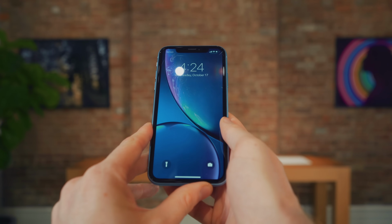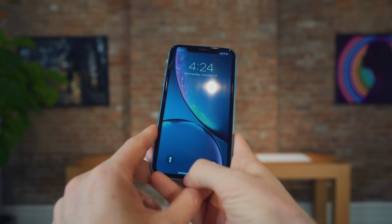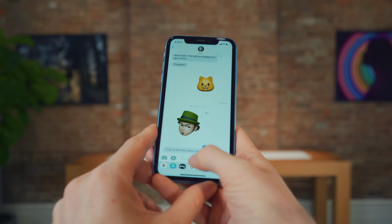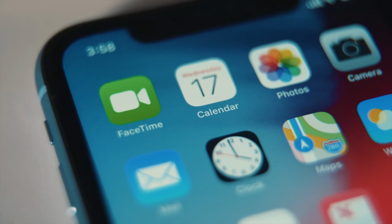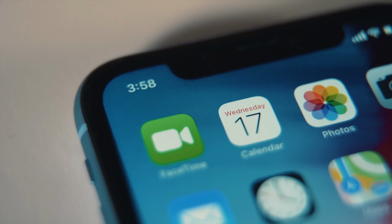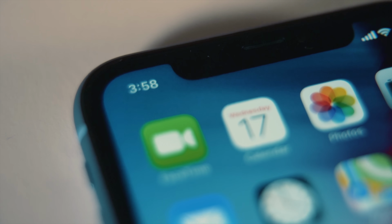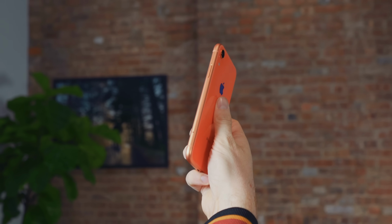It has the same A12 Bionic processor and updated neural engine, so it's a lot faster at Face ID, portrait mode, and anything else using machine learning. Its screen is a 6.1-inch LCD, a size right in between the XS and XS Max. The detail and contrast look great, and I think it's going to hold up even to a discerning eye. And the glass on the screen has been updated, it's a lot more durable, which I am very happy about because my 10 scratched way too easily.